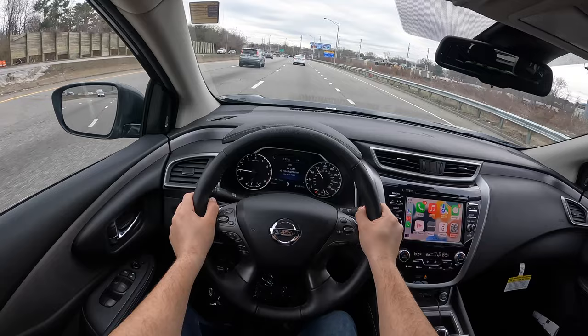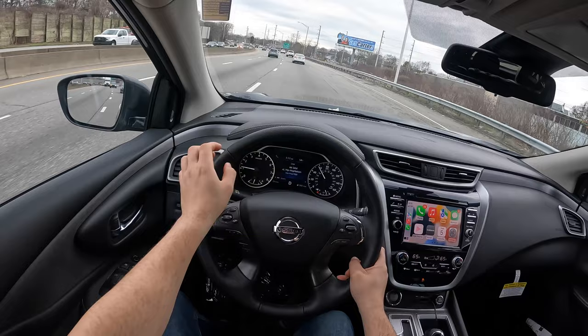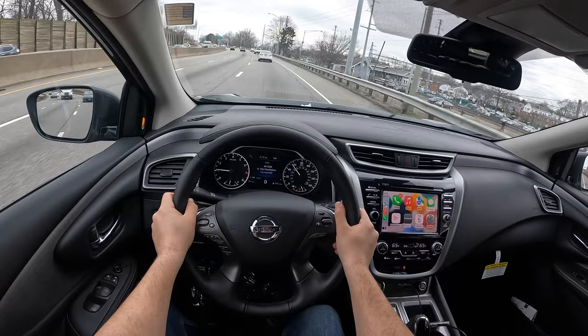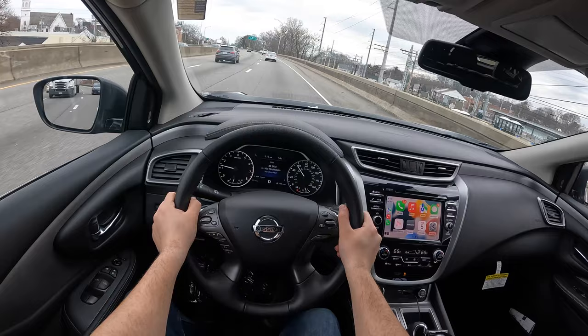Very, very good. There is a 7-inch cluster display between the gauges, and there's an 8-inch screen. It does have Apple CarPlay and Android Auto, and some hard buttons on the left and right. Overall, this thing drives good. Very smooth ride, and the suspension is very comfortable.